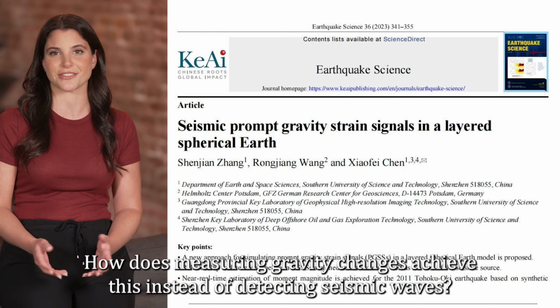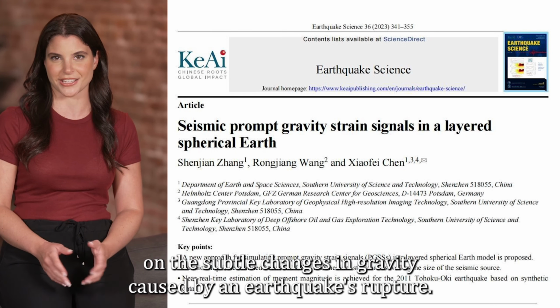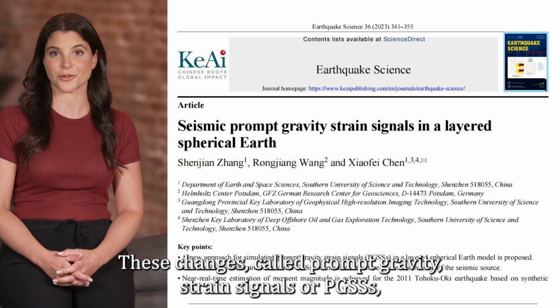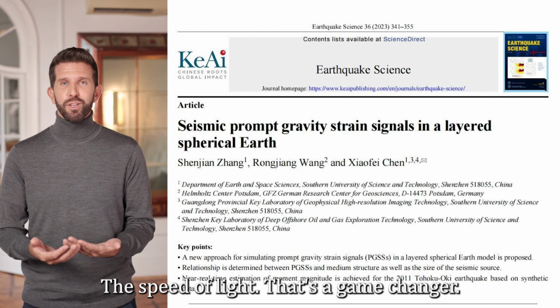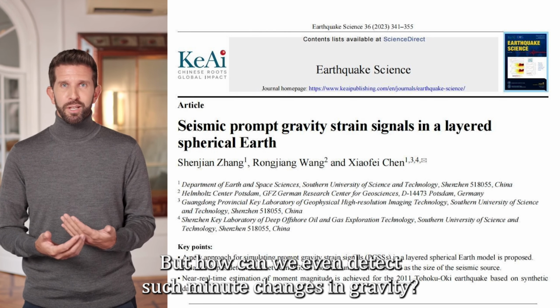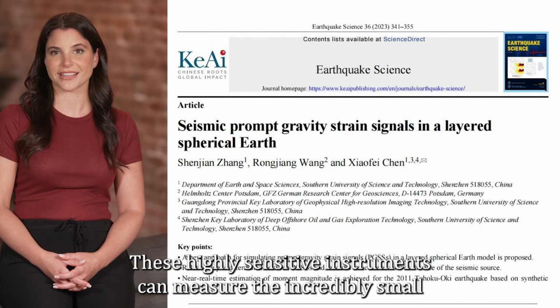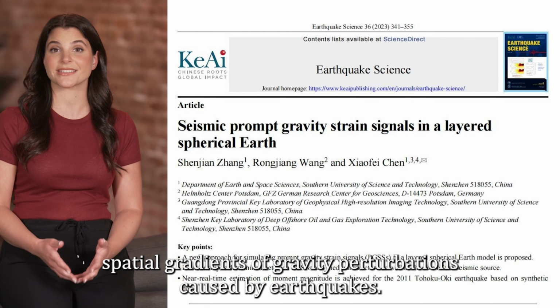Instead of detecting seismic waves, this method focuses on the subtle changes in gravity caused by an earthquake's rupture. These changes, called prompt gravity strain signals, or PGSSs, propagate at the speed of light. The speed of light, that's a game changer. But how can we even detect such minute changes in gravity? That's where advanced gravity strainmeters come in. These highly sensitive instruments can measure the incredibly small spatial gradients of gravity perturbations caused by earthquakes.